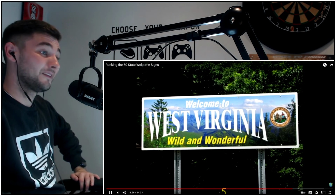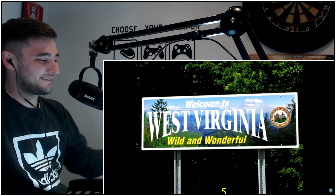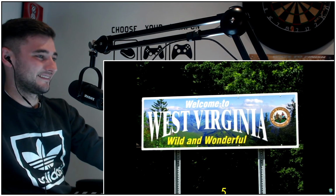West Virginia's is the other one that has a real photo on its sign. Nice. This was the first state to do it, and it looks kind of busy, but it isn't hard to see what's going on. So it represents the state well. The words being kind of curved makes it look a little bit nicer, and you know you're coming into a state that's mostly going to be green, mostly wilderness, and it's wild and wonderful.